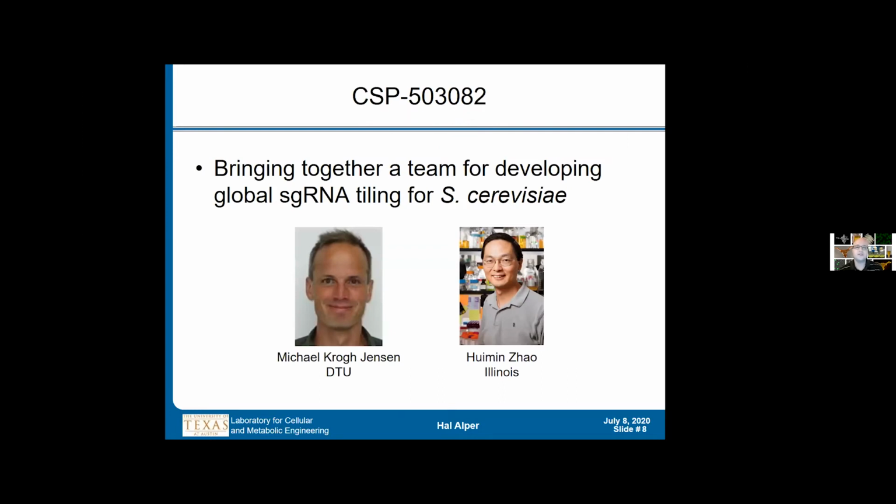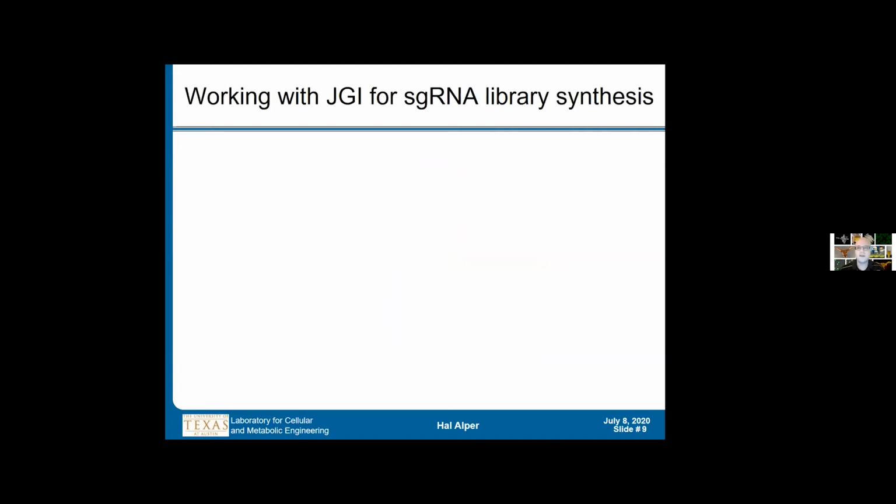So this led together to the formation of the first CSP project for DNA synthesis, where we brought together a team comprised of myself as the lead PI, Michael Jensen from DTU, and Huimin Zhao from University of Illinois, Urbana-Champaign, to work together to look at global sgRNA tiling across Saccharomyces. So a little bit of how we got involved in this and even learned about the process.